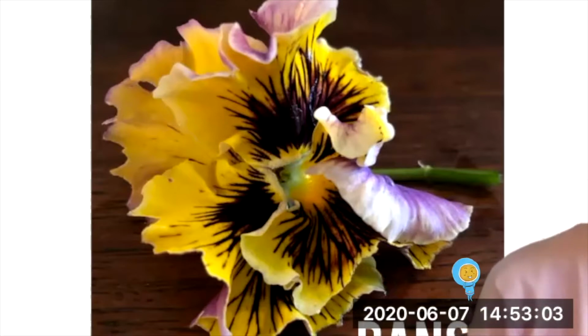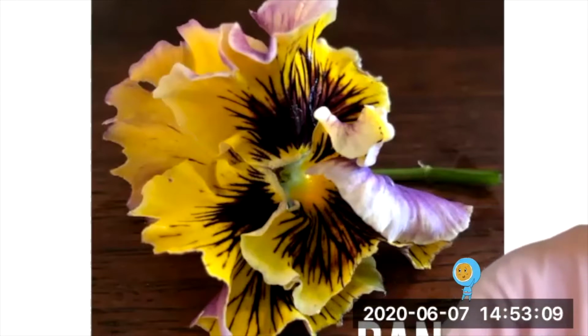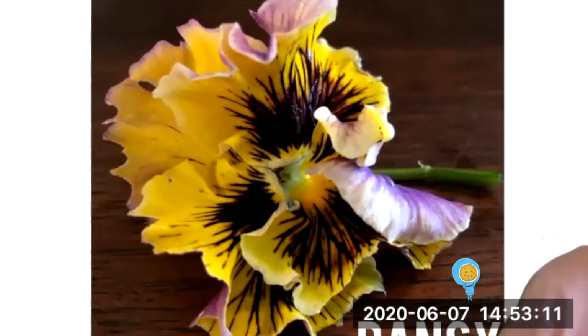And yes, yellow, of course. It's a lot of beautiful yellow there. And orange, yes, I see that too. Any more? Can we see other colors? Purple, yes, I see purple.